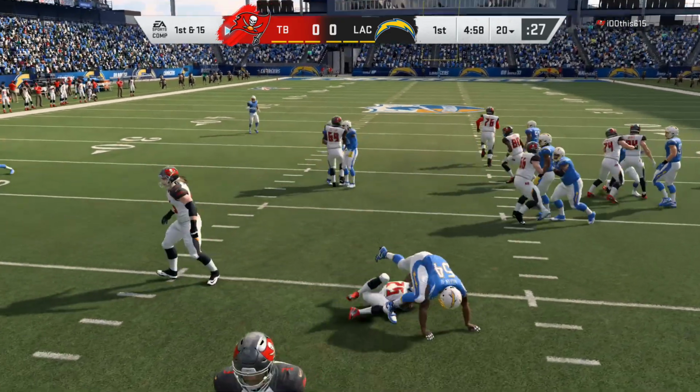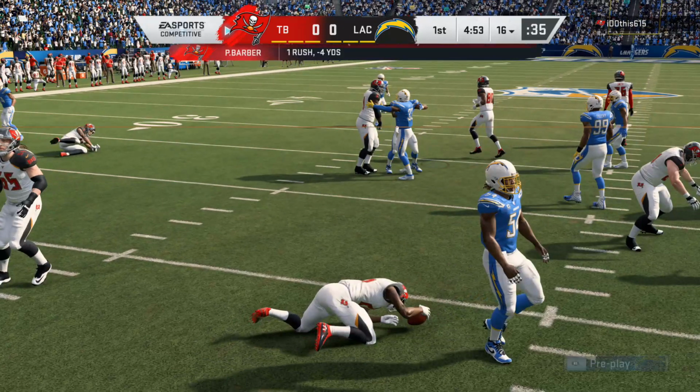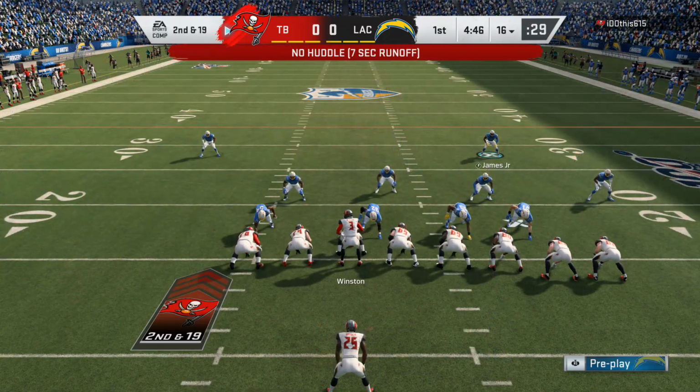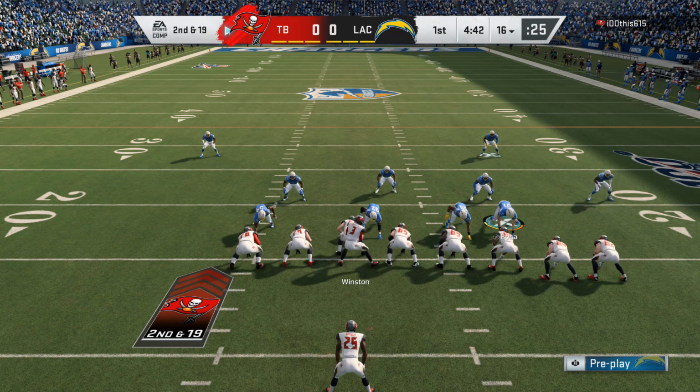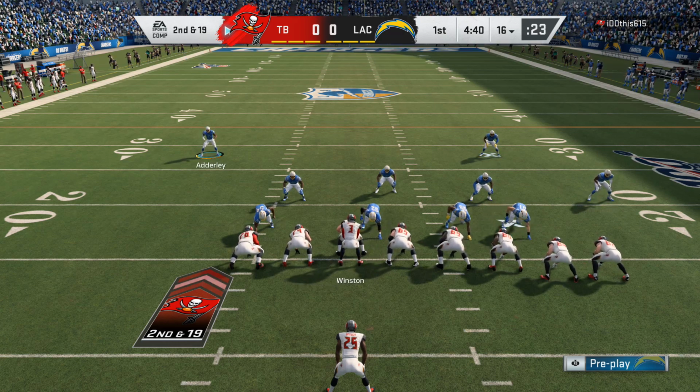Winston gives to Barber. And whoa, he's going to hope that that is not a sign of things to come. A rude welcoming to this ball game. He's brought down at the 16-yard line.